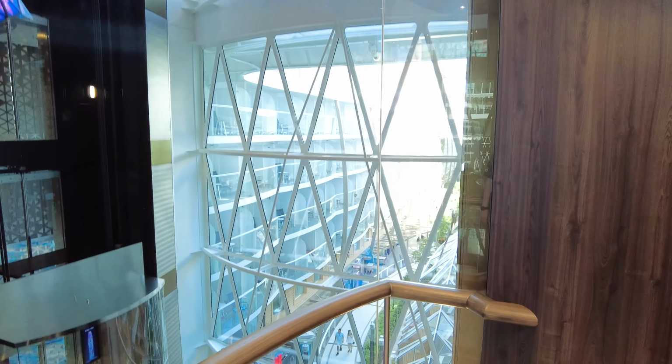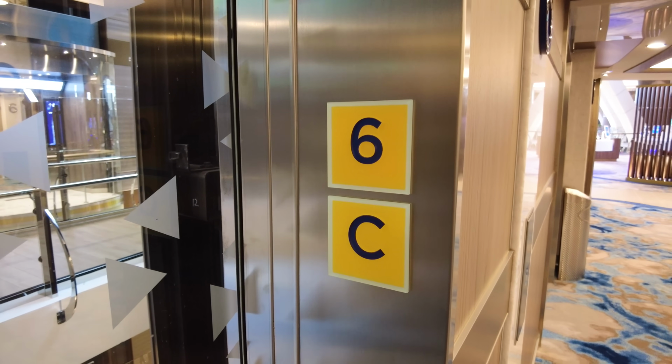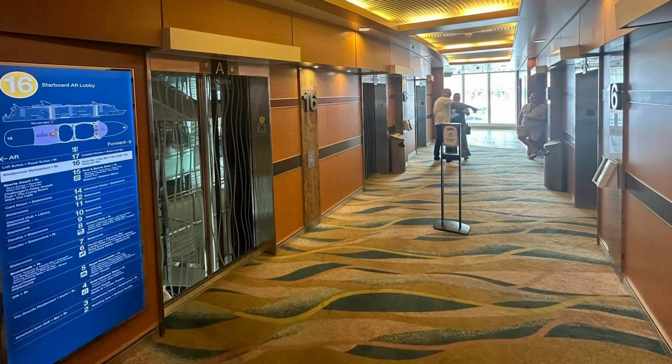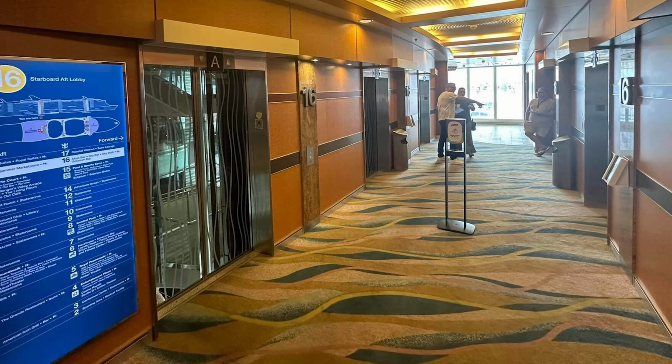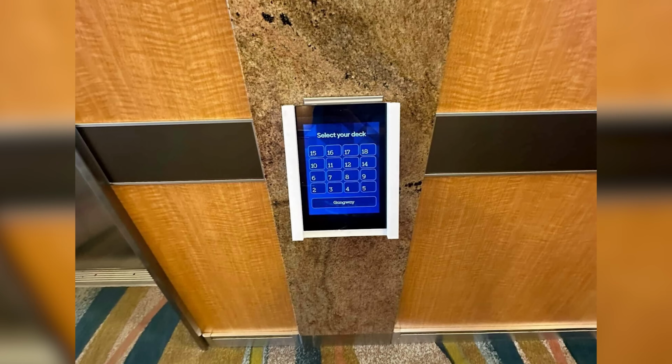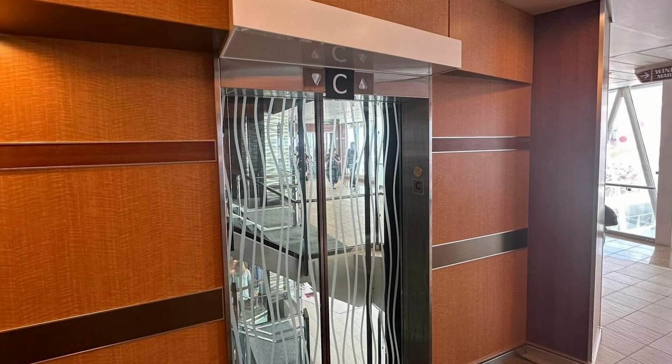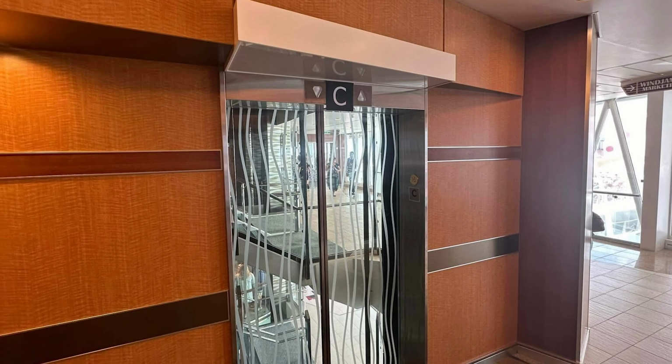The other reason why I'm really surprised they didn't add it on Allure of the Seas is they actually tested it out. Last year, they did a test run where the Royal Caribbean product development team went on board the ship, converted over the elevators into a mock experiment to figure out exactly how to make it work. So it seemed like this is exactly what they were planning on doing.